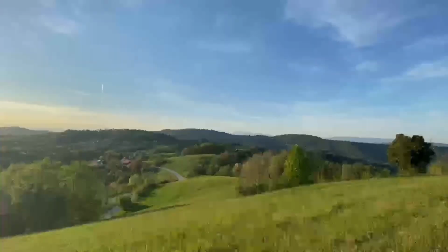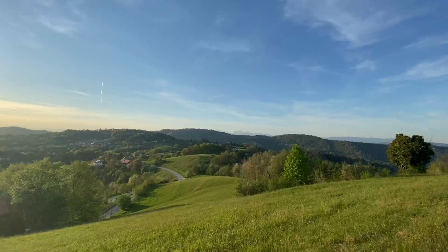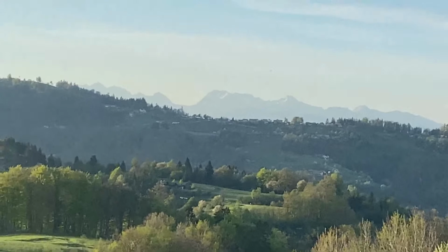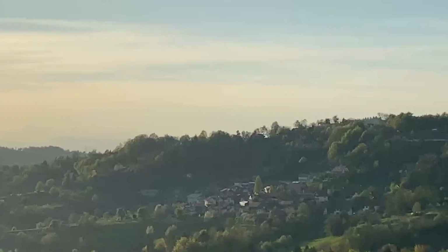Just let me reverse the camera and show you the views from here. This place is absolutely stunning. Look at that. Let's have a pan around. Go in a bit closer. Now, over there, you get this lovely view of this section of the Kamnik. You won't see it so well, it's hazy, but once that sun goes down and it clears a bit, you can actually see Mount Triglav and the Julian Alps. Mount Triglav is the highest mountain in Slovenia.